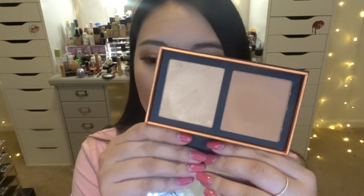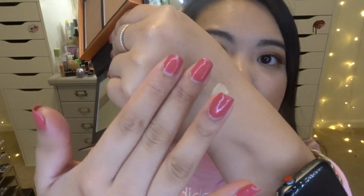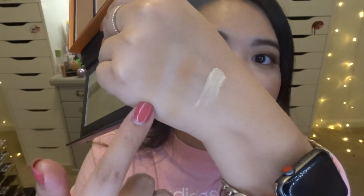So here is the kit. This is kind of like a bronzer and a highlight kit. And what I love about this bronzer is that it's the perfect warmth. I always say that I don't want my bronzer to be too warm, and I feel like this is a good example of not too warm. So let me swatch it for you guys. This is the swatch right here. As you can see, it still has that bronziness and warmth to it, but it's not a really warm red or orangey color. So that's why I really love it.